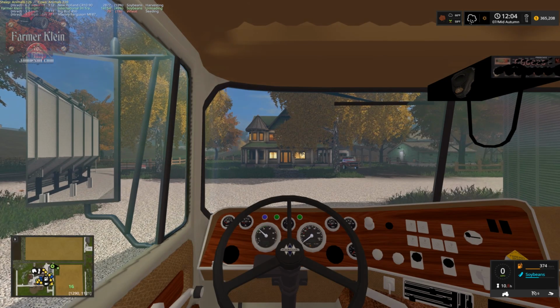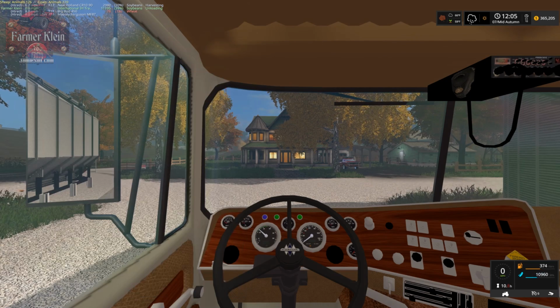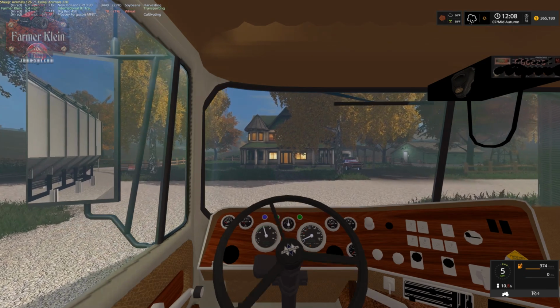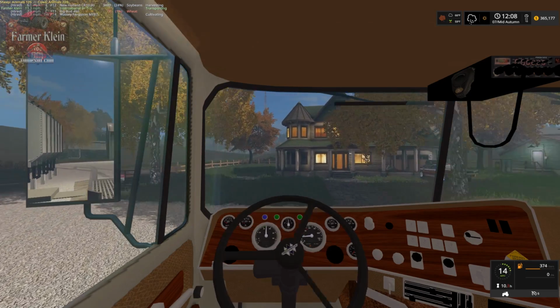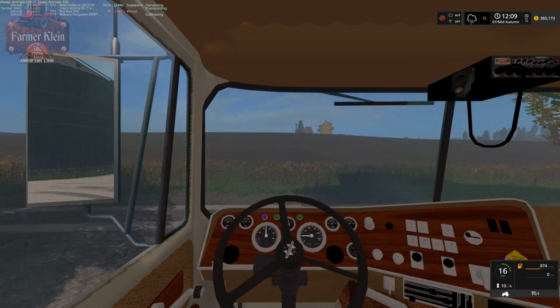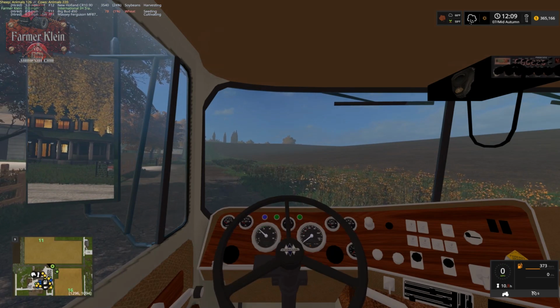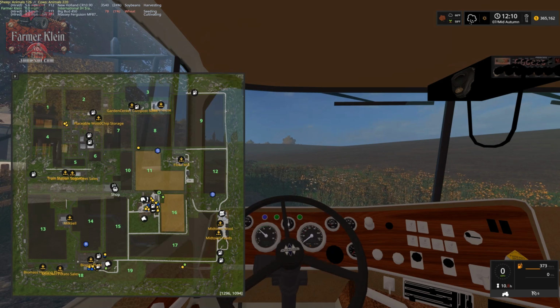Might need to run some seed up to our planter. Pretty low there at 1%, 78. Let's keep an eye on that. In fact, we might as well go ahead and plan on doing that. Making his last pass, probably.